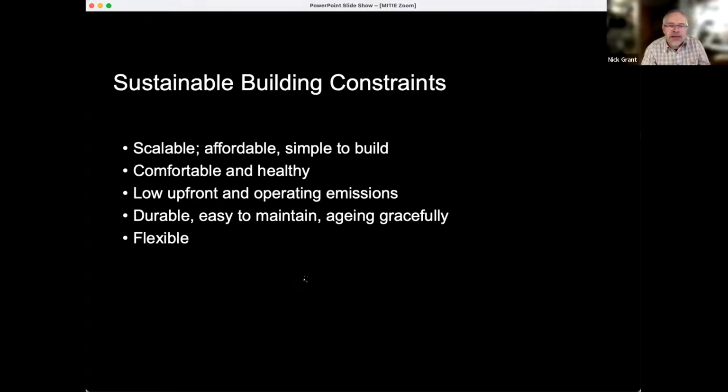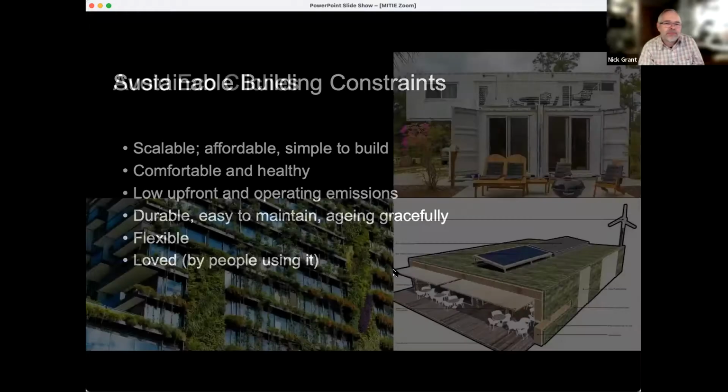And just again, the COVID example: buildings have had to cope with creating flexible spaces, bigger spaces, people staying apart. So we've seen restaurants create outside areas, and pubs and so on. So you can't predict that stuff. By its very nature, it's unpredictable. And it's got to be loved. If people don't love it, they're not going to look after it, they're not going to use it. So that's key to all this.